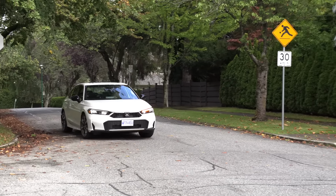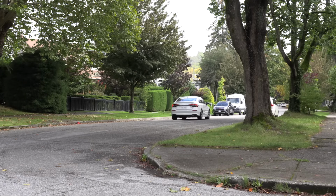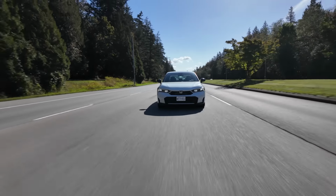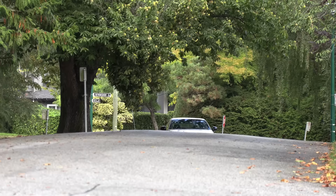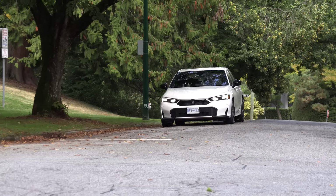Acceleration from a stoplight, you saw us off the top, no problem. Passing power on the highway, so quick. And I just think overall the steering feels precise. Maneuverability is excellent, especially in the city. Turning radius is very good. This is a winner. Honda nailed it.